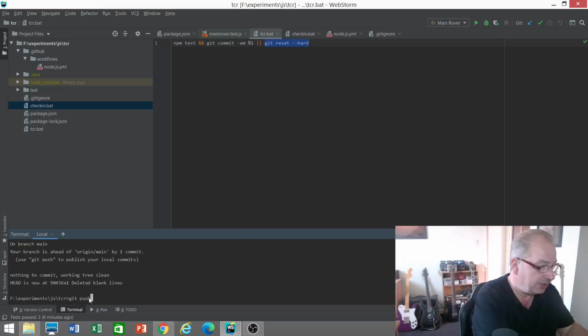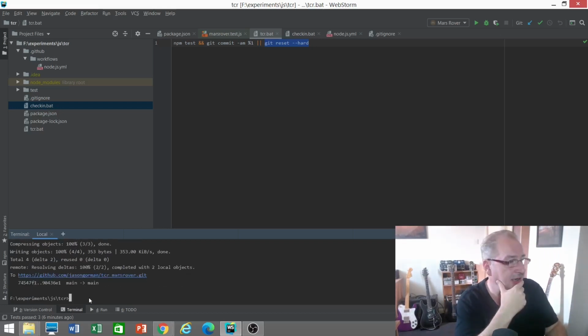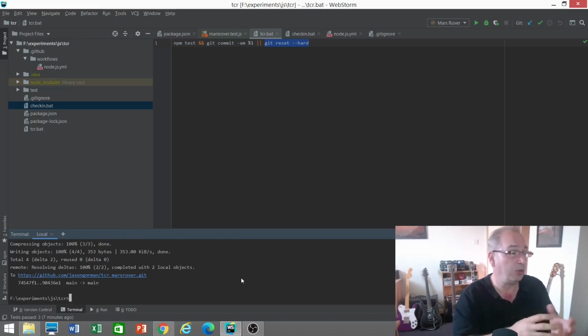And so again, if I push that, that should give us another green build. That should give us another clean check-in. And we'll go and check that in a minute. And of course, if any test fails, it will just revert it and I have to start again. So in terms of workflow, I think this is very useful if you're expecting the test to pass.